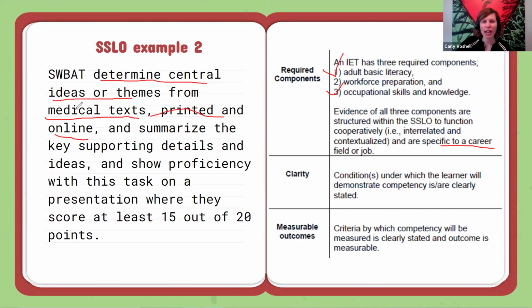Okay, Jacob in the chat asked, what occupation is it for? Yeah, because even though it asks about medical techs, that could be quite a few different things. So I think that would be an area to maybe add on, just a quick phrase about CNA or something like that. Yep. What about clarity? How are we going to know that the student is able to do these things? Clarity, yep. The presentation is how we're going to know.